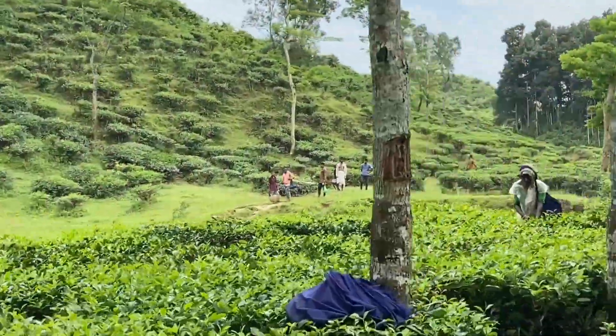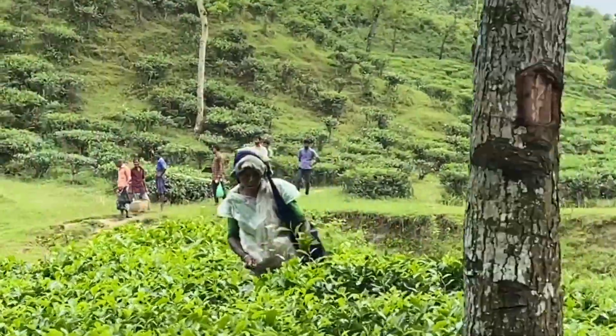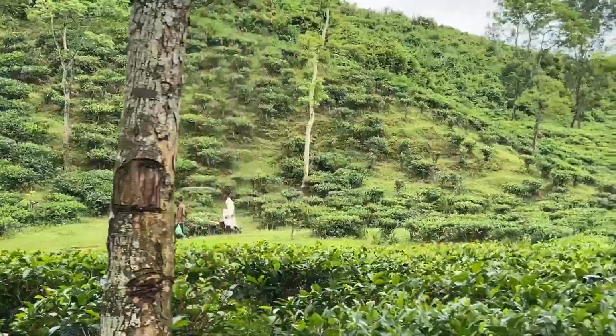So here are the workers. This is a very iconic shot. Tea leaves being collected.